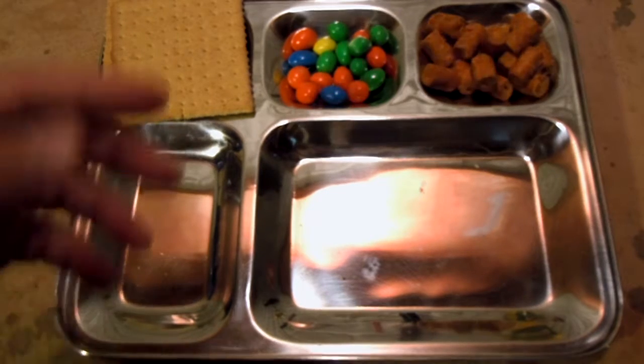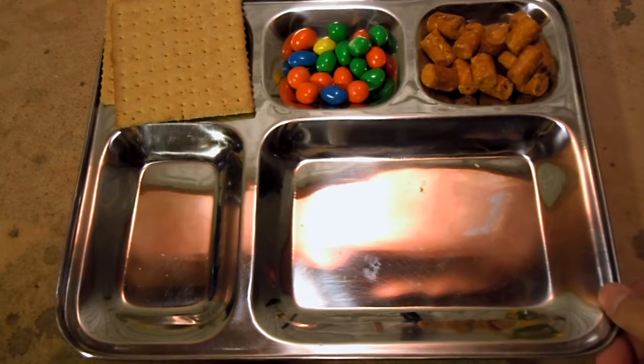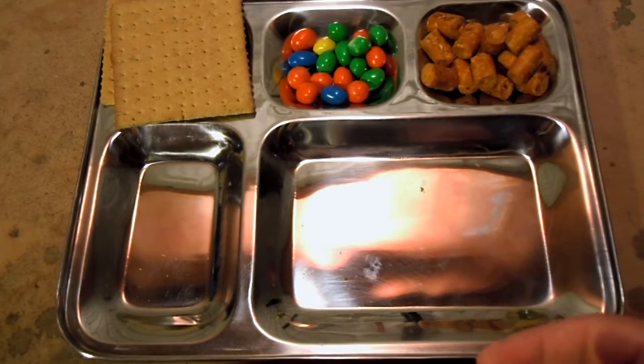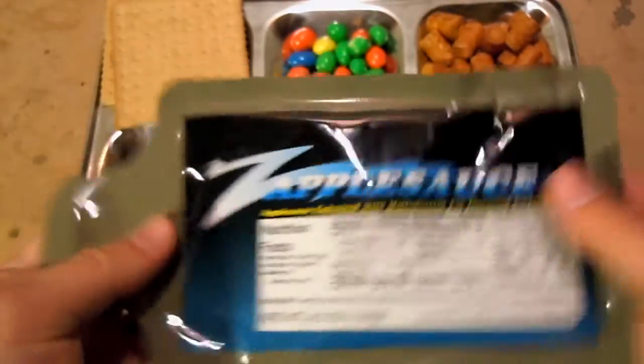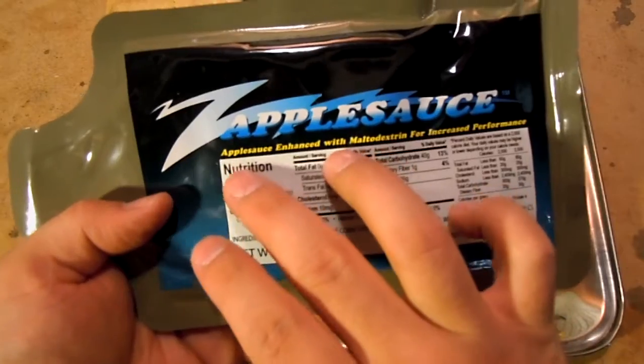I usually like the veggie crackers when I get them, as opposed to the regular crackers. Nothing wrong with the regular crackers, because I'm a guy who sits around and eats saltines. But I just like the contrast between the veggie cracker and the regular. So let's get our applesauce, and you can sort of comment.